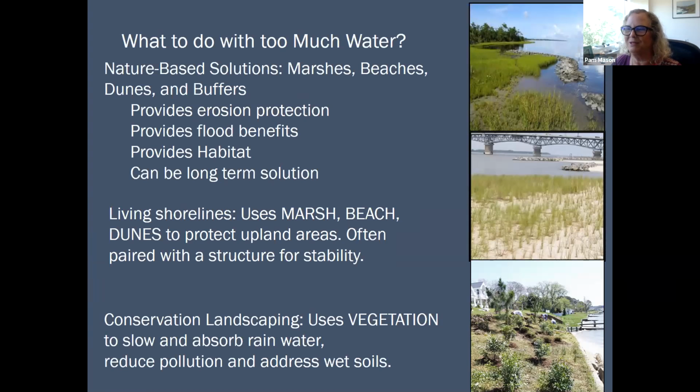So what do we do with too much water? The focus today for part of my conversation is sharing information about what we affectionately call the NNBF project. So nature-based solutions or natural nature-based features, and those two terms are basically synonymous. I think for a long time we used natural nature-based features, but nature-based solutions is one less word, so it's becoming more popular. But basically, we're talking marshes, beaches, dunes, riparian buffers.